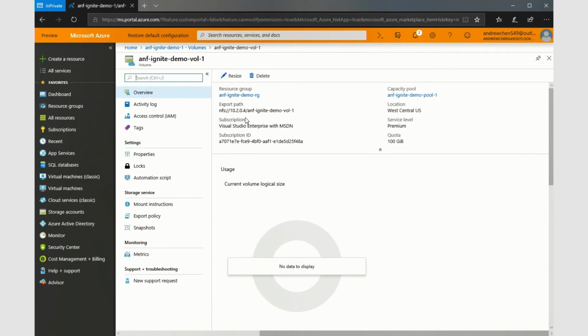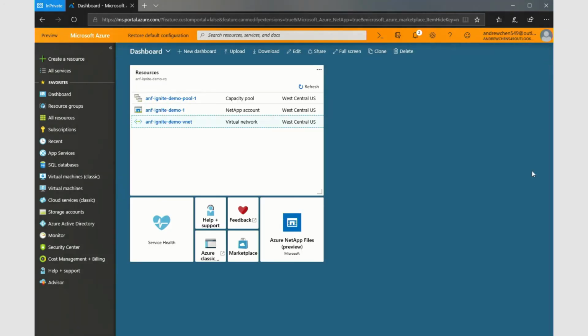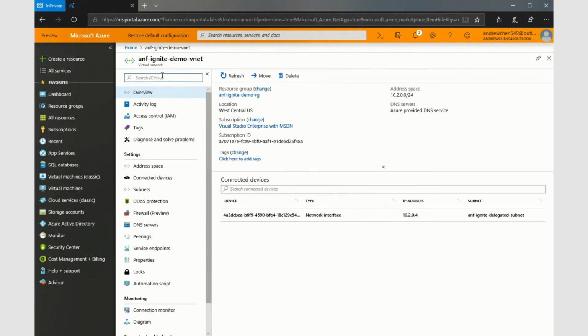OK, now we have the volume ready. This is where you can see an export path with the mount IP. But let's actually take a quick look at all the resources that we have just created. So here you can see the account, the pool, the volume that we just created. And you can also see the NIC that Azure Network Resource Provider created for you to access the volume.